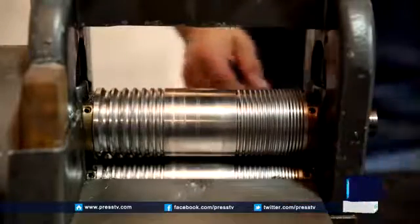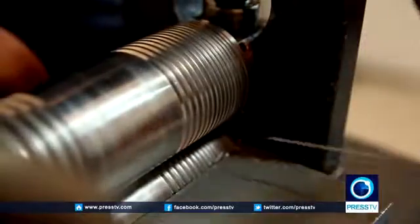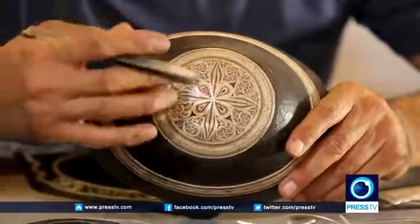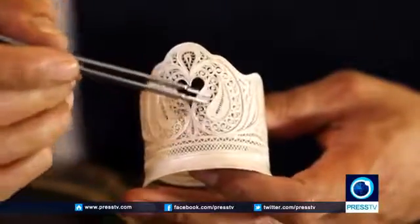The first step in the process of making filigree is to flatten pieces of silver using an electric rolling mill that spreads it to 25 hundredths of a millimeter. The metal pieces are then designed on temporary molds until the pieces are later stuck together to create the final product.